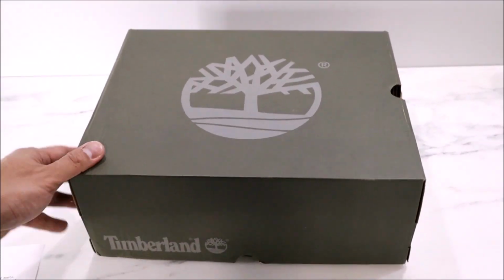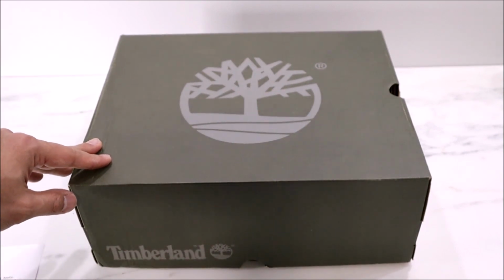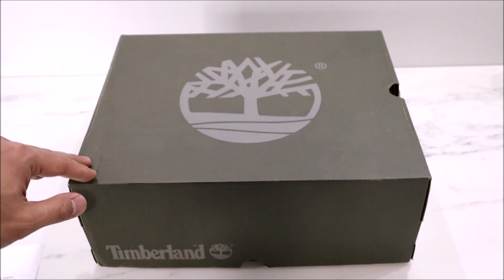Hey guys, Parkour here, and today I would like to share this brand new pair of boots that I got recently from Timberland. I bought this from a store called Sport Check, and it's a hiking pair of boots.